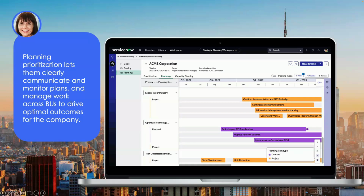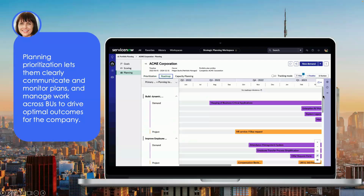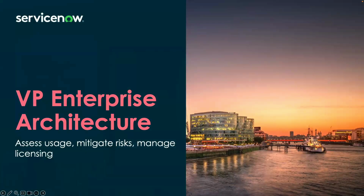They have visibility into the status and progress of the prioritized work, which includes the 3 demands related to their PPM applications they hope will help them reduce overlapping assets and optimize their technology spend.